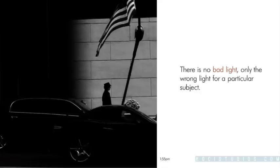Right? So I like to think there is no bad light, only the wrong light for a particular subject. Right? This is 1:55. If you follow any photographic book that tells you the best times for light, which they are certainly correct, early morning, late afternoon, best possible times to be out and be shooting. But that doesn't mean you can't break the rules. It doesn't mean you can't be out at the other times finding subjects that are appropriate for that light.